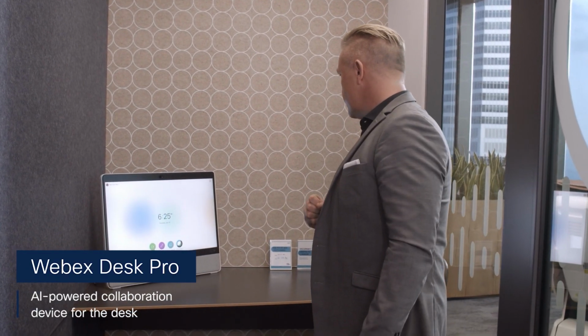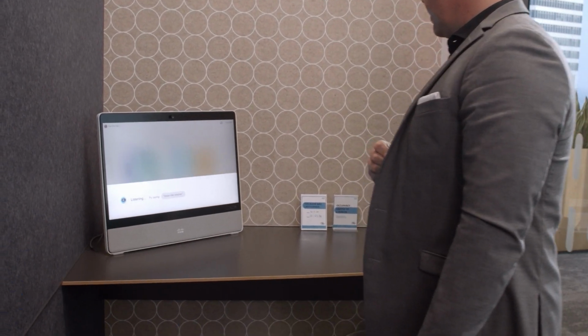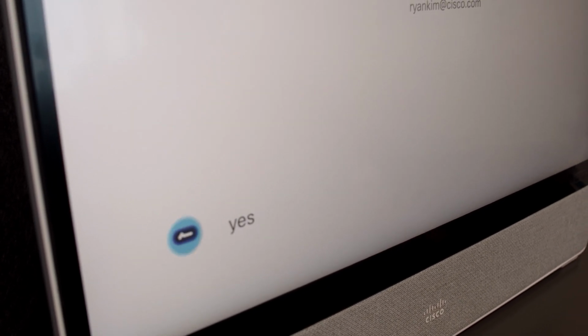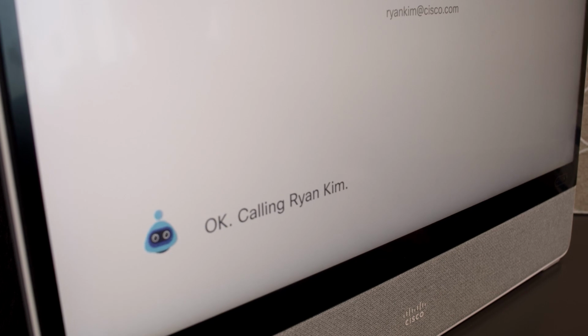So here you have a number of rooms that are non-bookable, and smaller quiet spaces that we can easily go into. As soon as they are free, we can go in and make a call from there. The space itself and the devices allow me to do touchless join. So for example, if I say, okay, Webex, call Ryan. Ryan Kim, right? Yes. Okay, calling Ryan Kim.